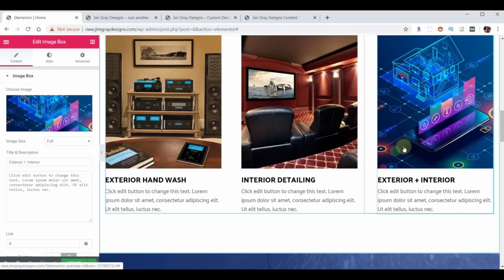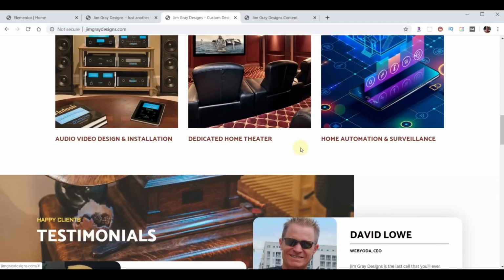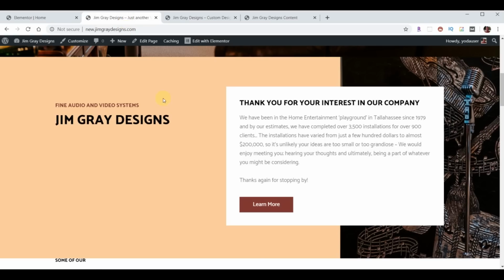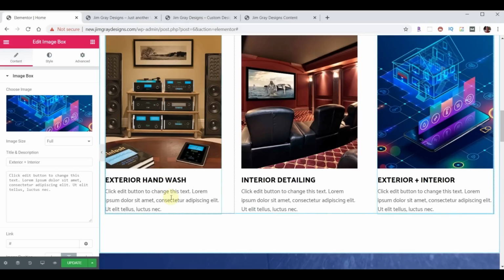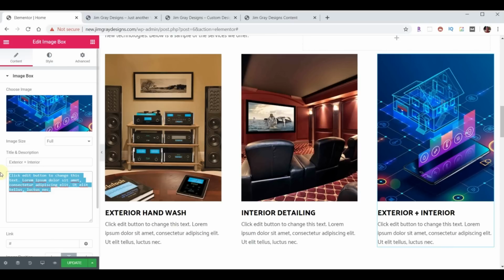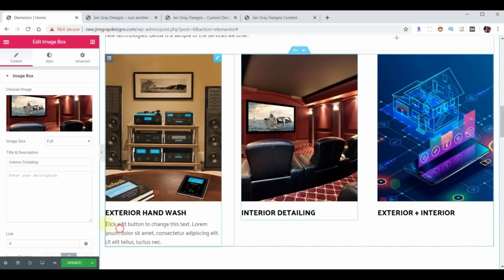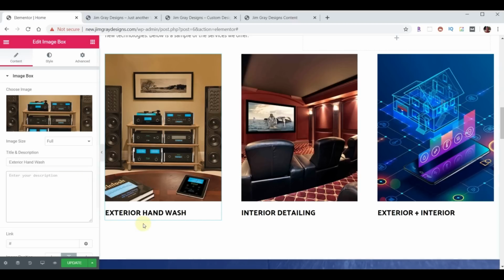So now when we scroll down, turns out that we're not going to need the little extra text that's under each one of these. So we can remove that text. Turns out this is not a separate widget, so it's actually built into the same one. So when we come over here, if we just delete that text, it goes away. And we can do that for each one of them. And now we only have the text itself.